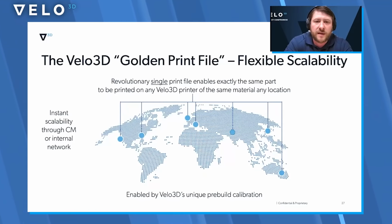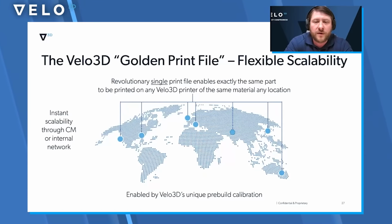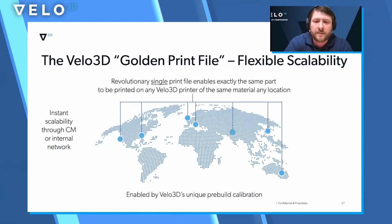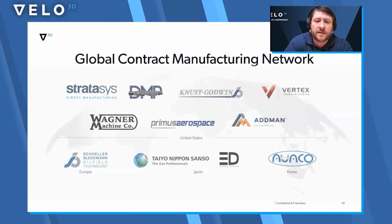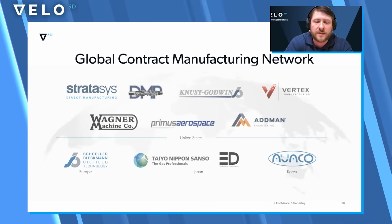And what this means is that a single print file can be created and can be printed on any Velo3D printer of the same material at any location, no matter who's operating it, and expect to get the exact same end part. So our global contract manufacturing network, we have a handful of contract manufacturers in the United States and around the world, and are continuing to grow this manufacturing network to provide that type of global supply chain flexibility.